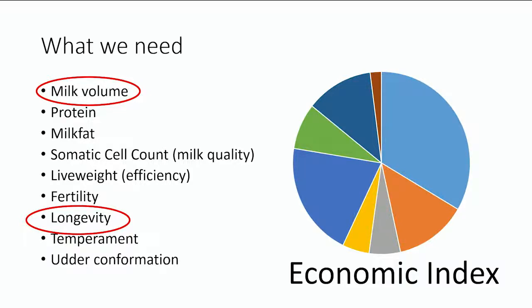So milk volume is probably top of our list right now, but coupled with that is this consideration around longevity, or the ability to survive in our systems, which tend to be more extensive and quite demanding on sheep, and that's where we see the vulnerability of the likes of the East Friesian. Unfortunately, these things tend to be inversely correlated. If you get more milk production, you tend to trade off some longevity or hardiness or constitution, or call it what you like. The economic index is a method of taking a number of different traits and actually weighting them according to their economic importance. And the pie chart I put up there doesn't relate to any particular belief about what the weighting should be here, but it's just an example of how you might approach this problem, as is the case in other livestock industries.